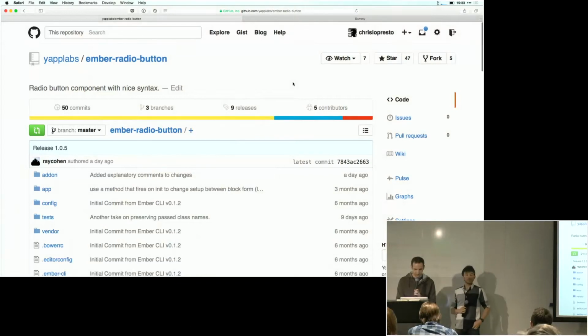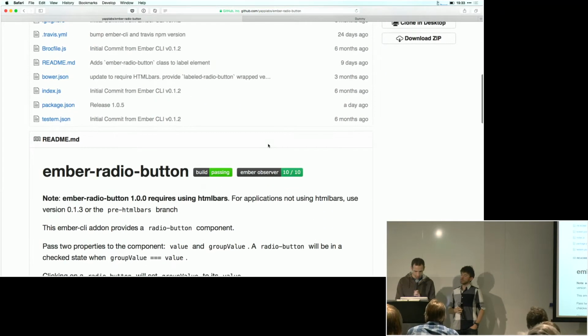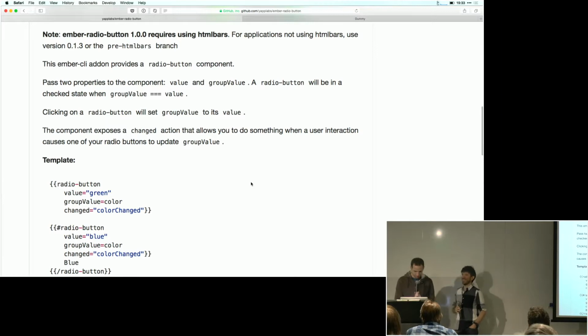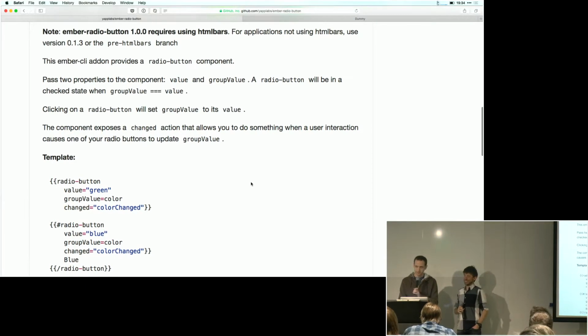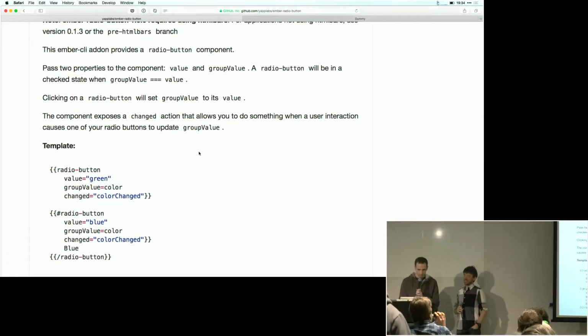How's it going? Can you hear me? Cool. All right. So this one's pretty simple. It's an Ember radio button component. I'm on Kris's laptop and he has scrolling the opposite way that I have it, so it's cool. Thanks for those options, Apple. All right, so this component just gives you a kind of a simple radio button. So you can see this. Is it big enough? Yeah.